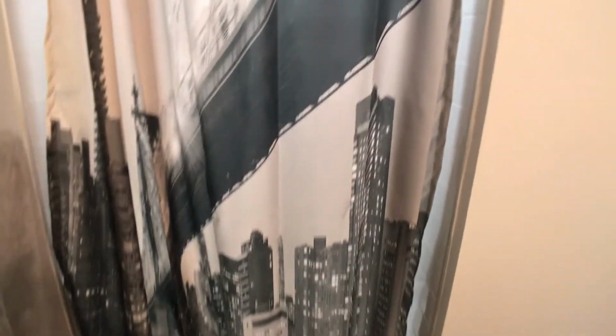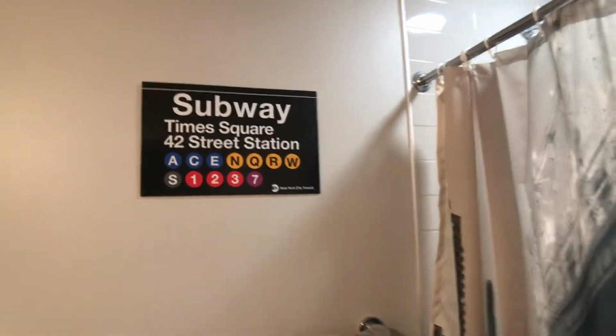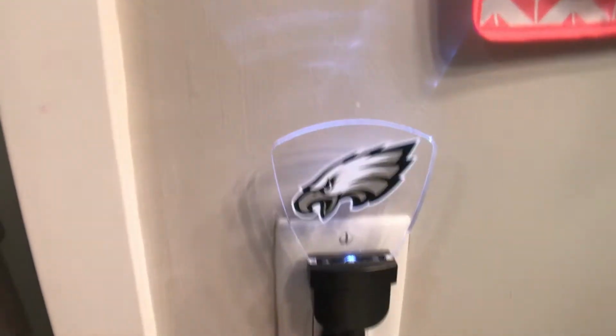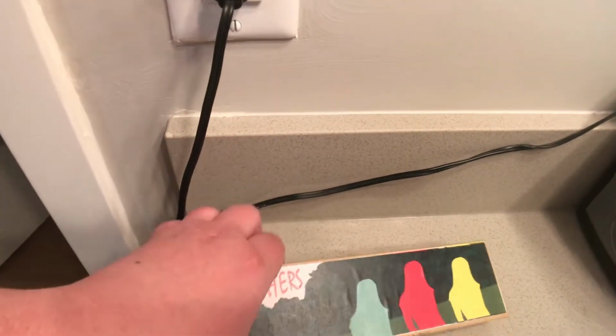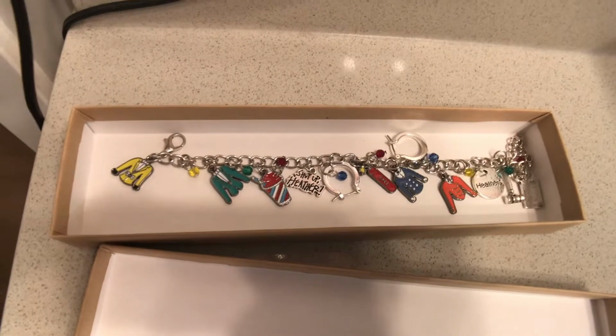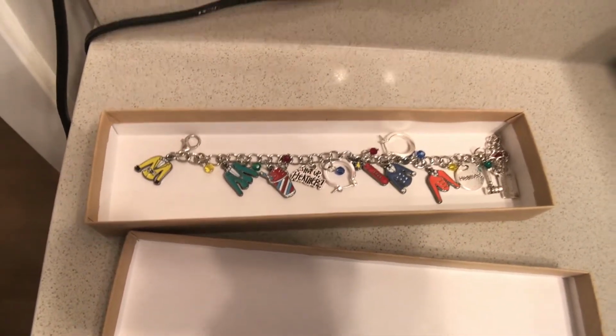This is my New York shower curtain, got that off of Amazon, and I got this subway sign off of Amazon too. You will see a lot of eagles in this apartment because I'm a Pennsylvania girl at heart. I got this Heathers bracelet at Broadway Con, if I can get it open. I feel terrible. I can't remember what booth I got it from, but they had a lot of shows. If someone knows, hit me up. I'll be happy to add them.